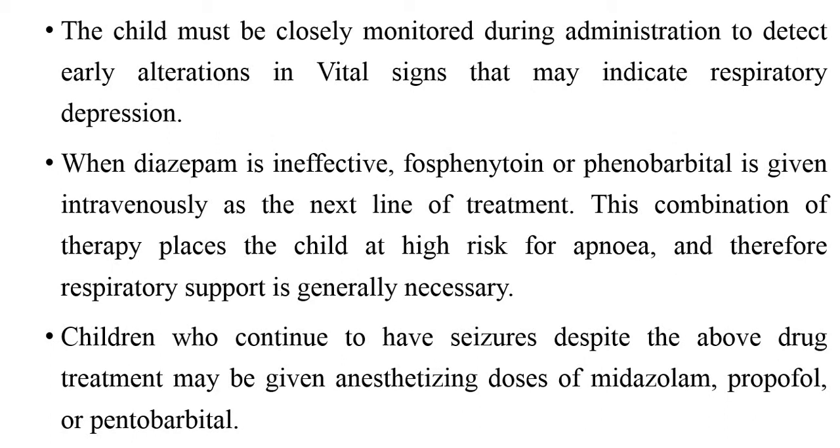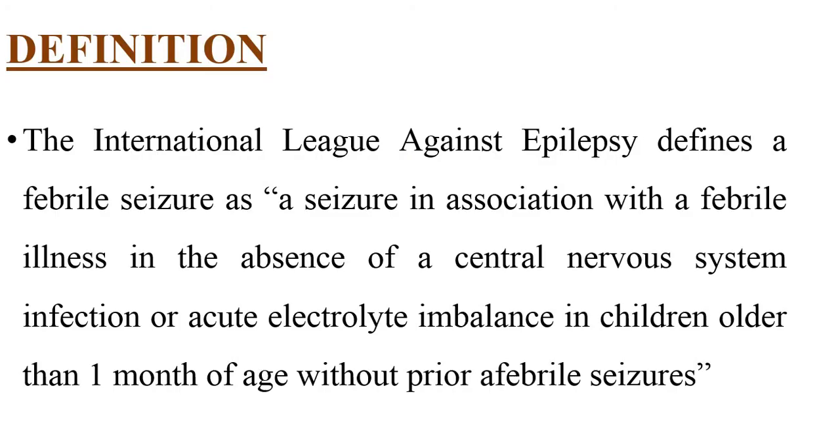A child who continues to show seizure activity despite the use of all these drugs, like phenytoin, lorazepam, diazepam or phenobarbital, can be given anesthetizing medications like midazolam, propofol or phenobarbital. Next is the management of febrile seizure.